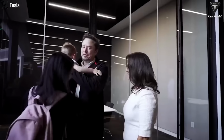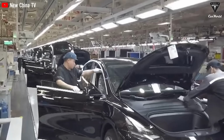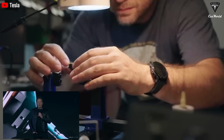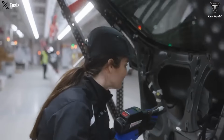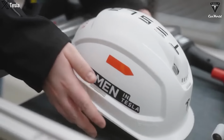Through partnerships and knowledge sharing, Tesla seeks to elevate safety standards across the industry and drive positive change in manufacturing practices. In essence, Tesla's approach to safety with Optimus goes beyond technological innovation. It encompasses comprehensive training, employee engagement, and industry collaboration. By prioritizing safety at every level, Tesla ensures that Optimus and other automated systems not only enhance efficiency, but also protect the well-being of workers, setting a new standard for safety in manufacturing.